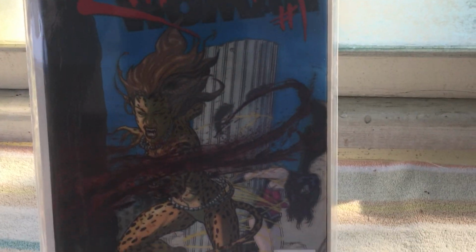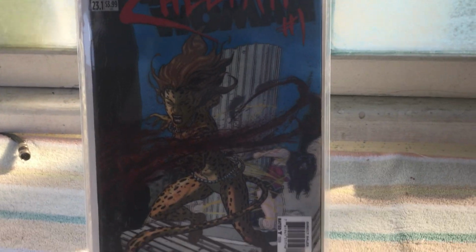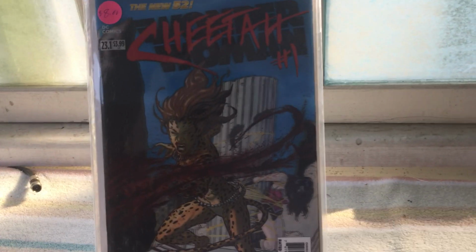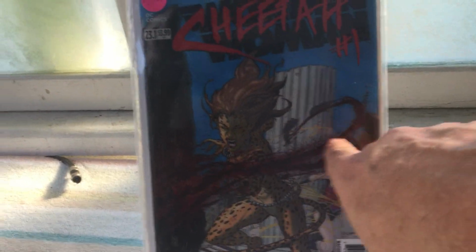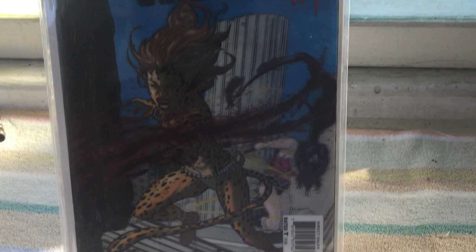But this one I like because it's like if you've ever played a video game, the shooting games, where something comes and scratches you, it puts three marks, which is supposed to be your blood here, and Cheetah just runs her claws across your chest. So that's what this is all about. It's a very cool cover.